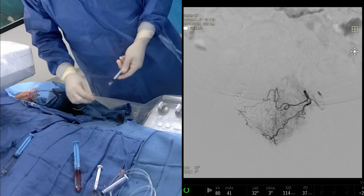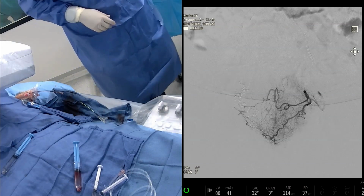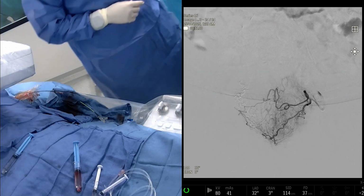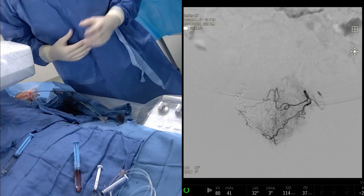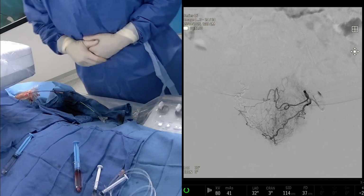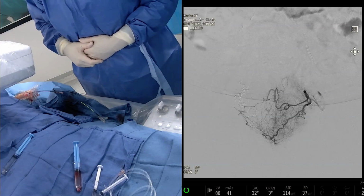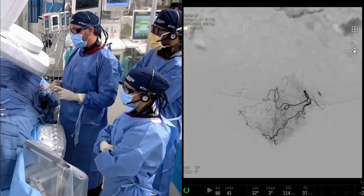How much nitro are you giving, Aaron? So I just gave a little bit more. This is about 300 micrograms that we just gave, and another 2.5 of verapamil. I mix them together in the same syringe, so it's a little bit more efficient. We're going to wait a second before we do the run just to let it do its thing, and then we'll do another run. So I'm going to do 2 more runs.